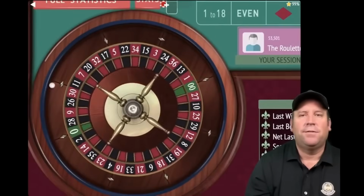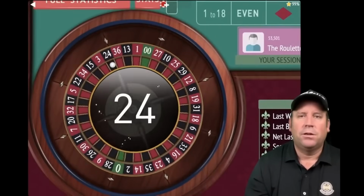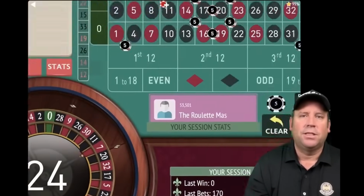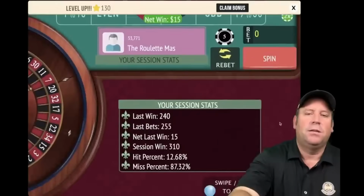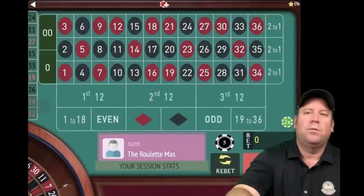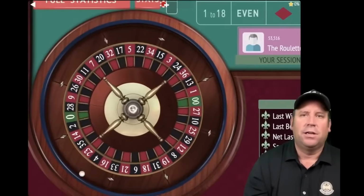Now we have a $255 total bet, $2,000 bankroll. But again, you could do a $400 bankroll with single dollar units. And there's a $15 win. And if you want to, you can always restart, but we're not near session profit. So let's give it another go here. Here we go.